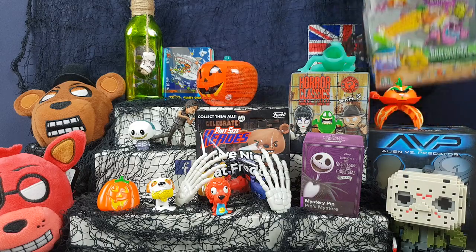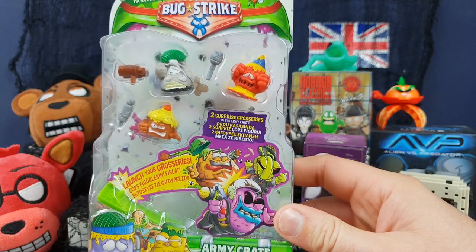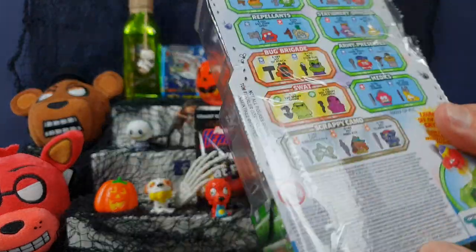I want to go for Grocery King. Right, so what one's this one? This is the Bug Strike one. And again, we got this one because they're gross. Halloween gross. Stuff can be gross, can't it? So you get that opened up and see what you got in there. All right, let's see.